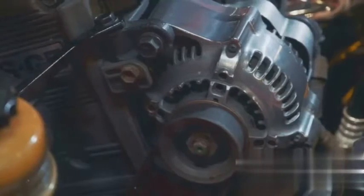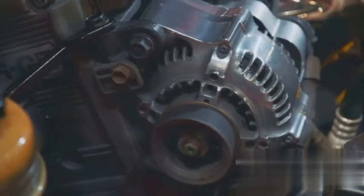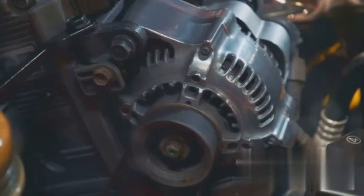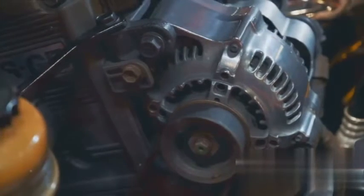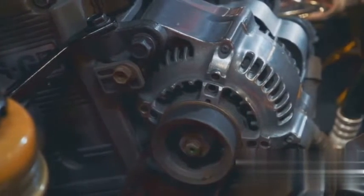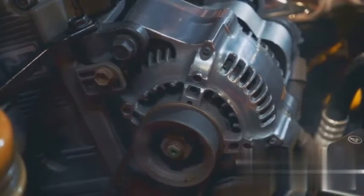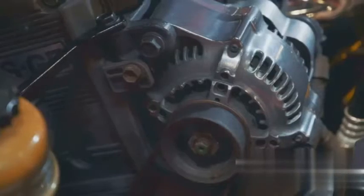First up, the engine's electrical system. It's the unsung hero, providing the spark needed to ignite the air-fuel mixture within the cylinders. At the heart of this system is the engine control module, or ECM, which is essentially the brain of your car. It controls the spark plugs, which are fired by the coil pack. This spark ignites the compressed air-fuel mixture, propelling the piston down and creating power. Without this well-timed spark, the engine simply wouldn't run.